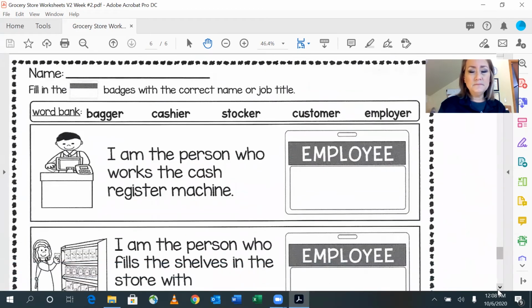The last worksheet says fill in the badges, and that's these like name tags. You're going to fill in the badges with the correct name or job title. The word bank is up here. We've got bagger, cashier, stocker, customer, employer.